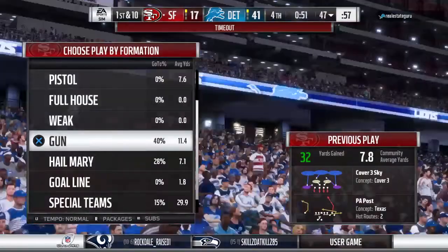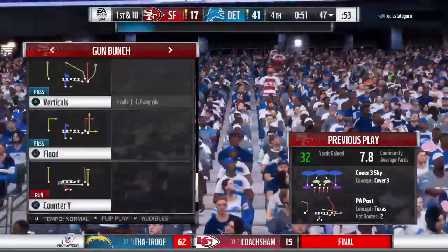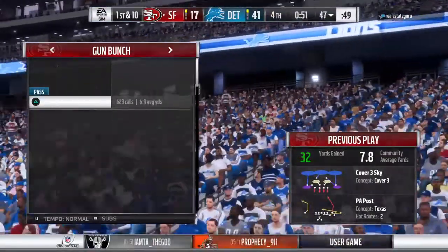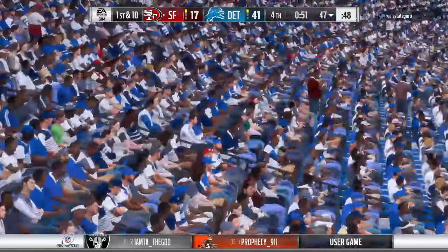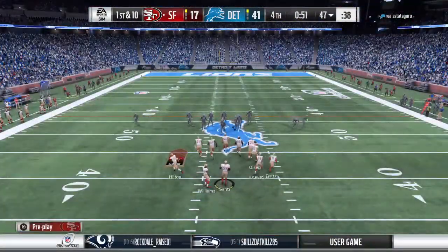Now hold everything here. We're going to get a timeout by the offense as they get the stoppage with a little over 50 seconds left to go in the game. And now a first down following that long gain.